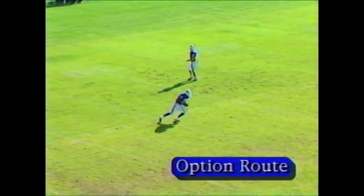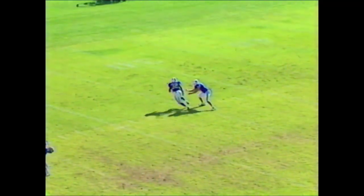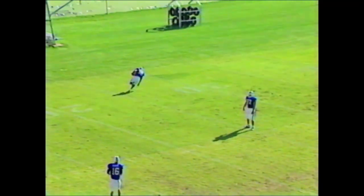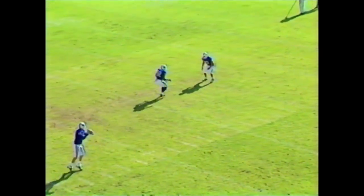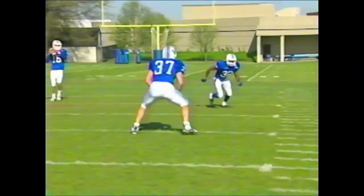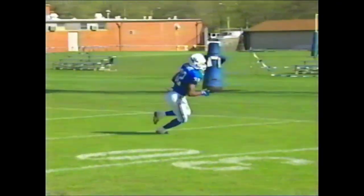Here's an option route. The running back goes, turns around, and just adjusts away from coverage, really. He's just looking for the dead area where the defender's not and making a play. And here's 3 examples of option routes. Tony Franklin, our running backs coach, does a great job working with our running backs, both as rushers and pass catchers.